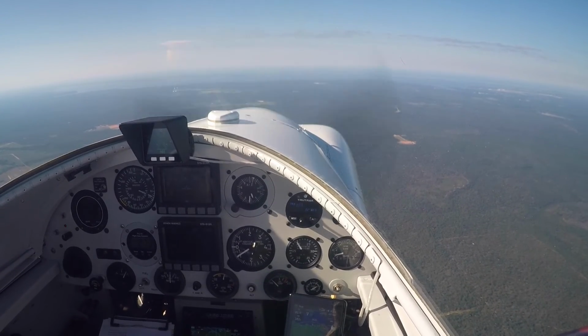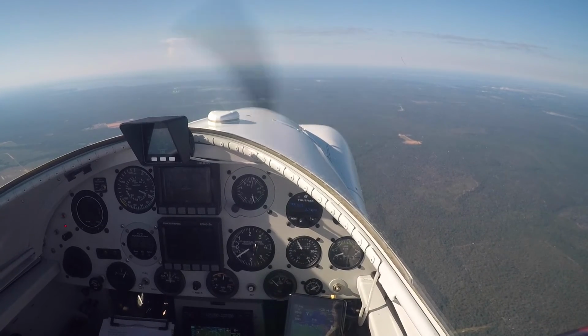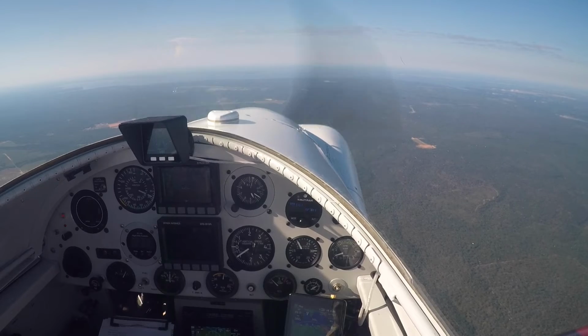All right, restart procedure is going to be mixture rich when the time comes. We got 500 away now in this run. Time now 13:25:18. 56 degrees Fahrenheit, 27.3 on board.